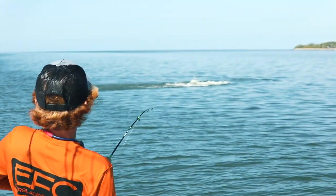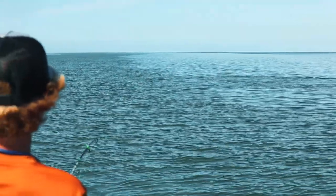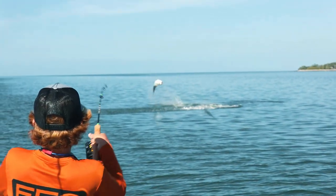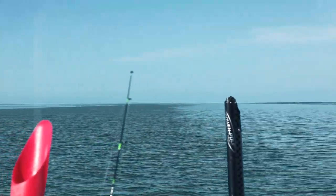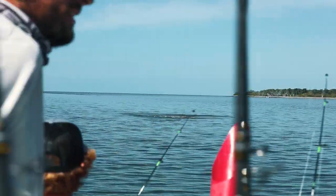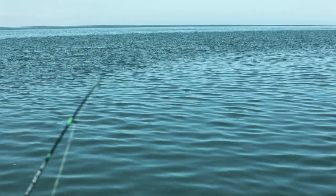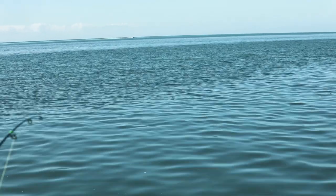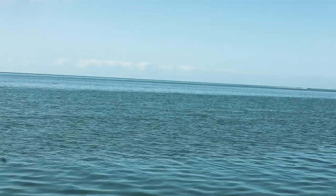There he is. Tarpon. Keep the rod low, yep. No small tarpon right here. Hold on, keep it low. Oh my God! It's a big tarpon. It is. Good fish. Luca on the mini. Look at him go.